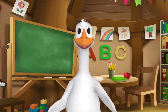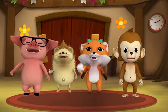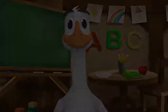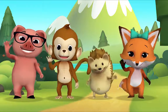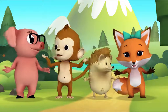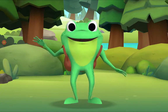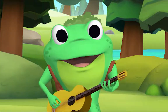Kids, it's time for a sing-along with Mr. Frog. Yay! Remember to say hello when you see him. Hello, kids! Hello, Mr. Frog! Let's sing If You're Happy and You Know It. We don't know that song. Ah, you don't know it yet. I'll teach it to you. I'll sing the first verse, then you sing along with me.